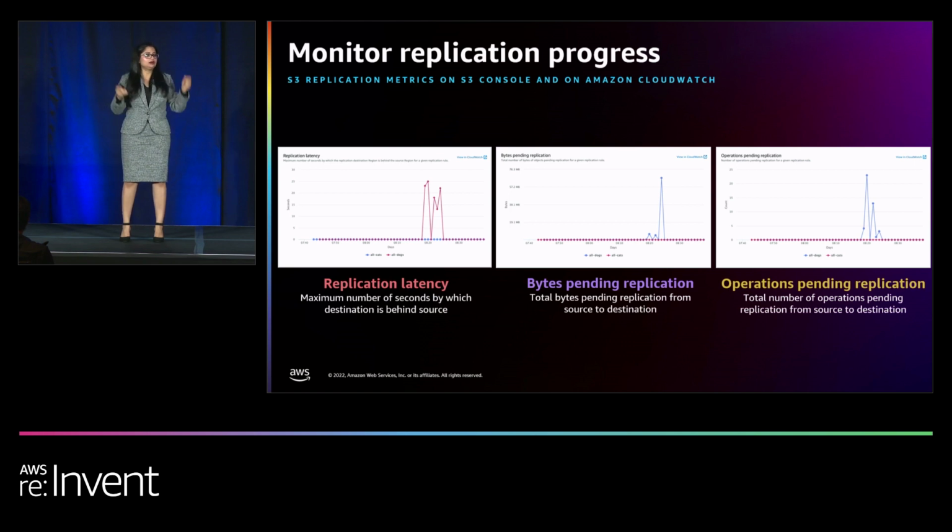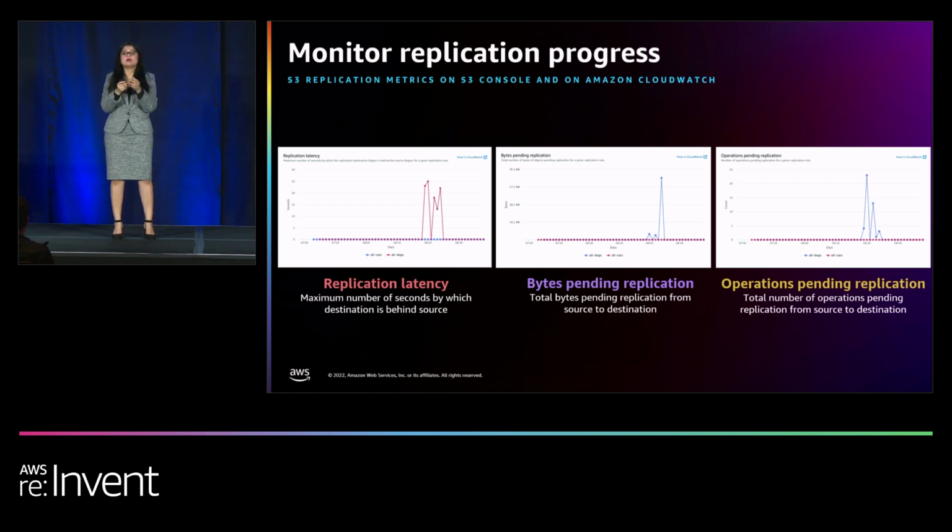You can do it with a single click on a new or existing replication rule. And if you have S3 replication time control or S3 RTC enabled on your replication rule, these metrics are available by default. You can also view these metrics both on S3 Management Console and on Amazon CloudWatch.